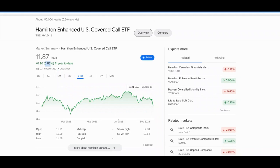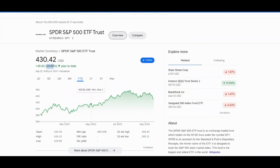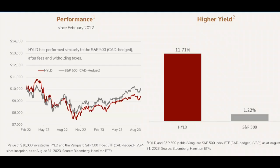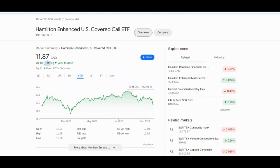On the other hand, if you looked up the SPY ETF, which does a really good job of tracking the S&P 500 index, you will find that it has returned 13% so far this year. So clearly, the S&P 500 index has outperformed the HYLD ETF. Even if we were to add this 11% yield to this 0.85% return for the year, the S&P 500 index would still outperform the HYLD ETF.